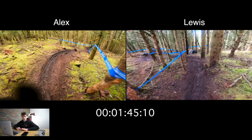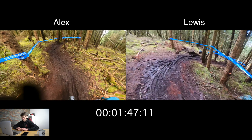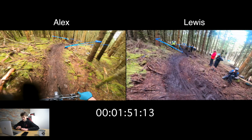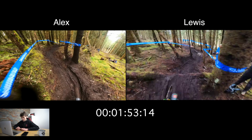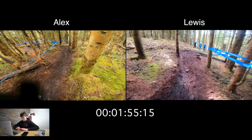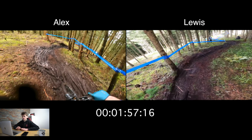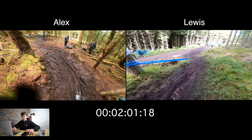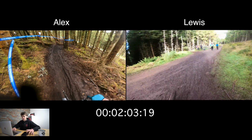So we're coming to the end of zone 1 now, onto the fire road. Man, it makes me want to be sick watching this. So Lewis is going onto the fire road, we're going to do a lap time. Now.